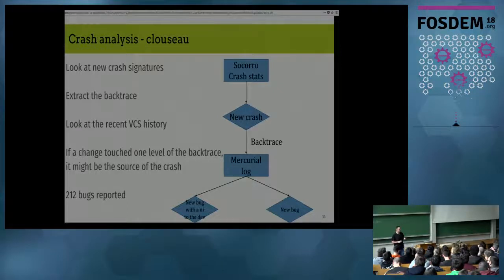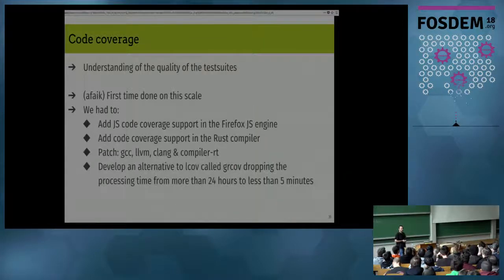So we have been able to report more than 200 bugs. And I don't know if you realize, but it is huge, because usually this kind of bug is only fixed on beta or in release when it has impacted a lot of users, but now we are able to fix them within 24 hours. So it's huge, and if you have a big project with crash analysis, I recommend that you spend time doing that. And everything is open source, you can reuse it. Please contribute.